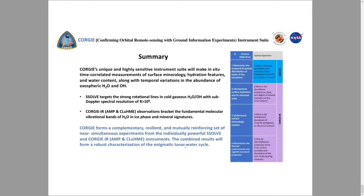Sets off targets the strong rotation lines of cold gaseous H2 on OH with sub-Doppler spectral resolution, resolving power of greater than 10 to the 6. The CORGIE IR combination of AMP and CLUMI brackets the fundamental molecular vibration bands of H2O and ice and mineral signatures. Now, together, CORGIE forms a complementary, resilient, and mutually reinforcing set of near simultaneous experiments from each of the instruments, which are themselves very powerful. But the combined results will form a very robust characterization of the enigmatic lunar water cycles.